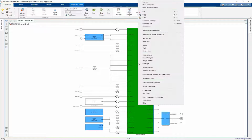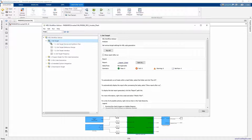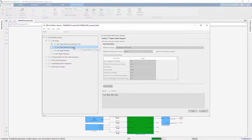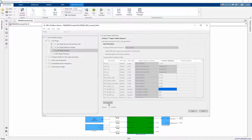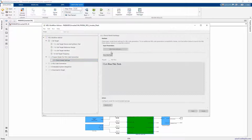This template is ready to be deployed as is using the HDL Workflow Advisor. The first step corresponds to the target settings, where you get to choose the target FPGA and synthesis tool. In particular, step 1.3 corresponds to interface parameters. This is where you need to map the input and output ports of the main block to the physical channels of your FPGA I/O module. In our example, we have prepared the template for the TI Launchpad. The next step sets the clock frequency of the FPGA, here 200 MHz, corresponding to the 5 nanosecond capture of the PWM.